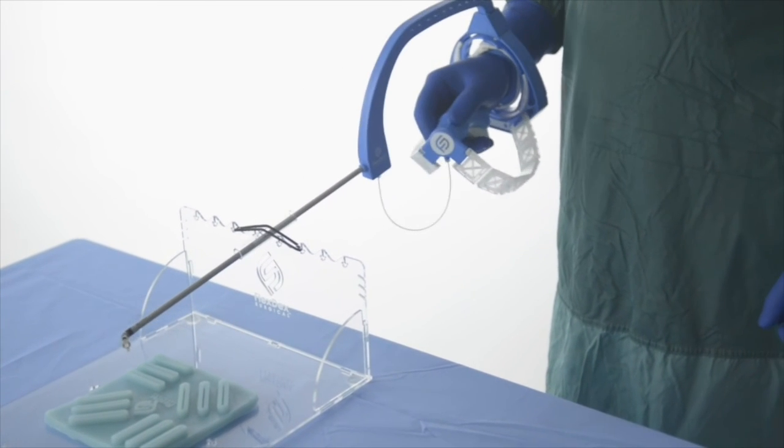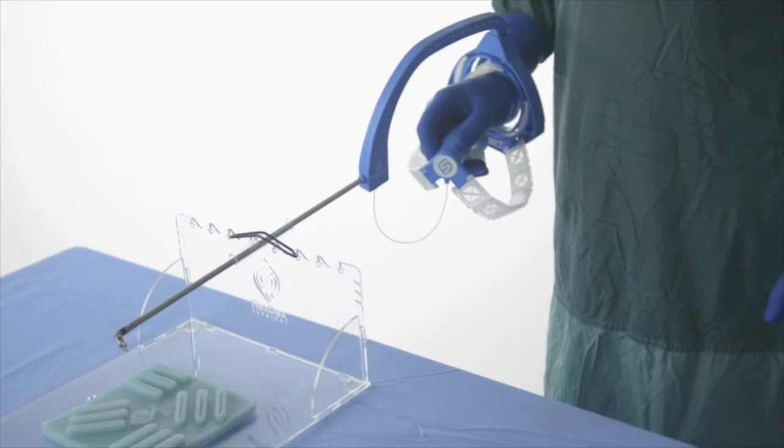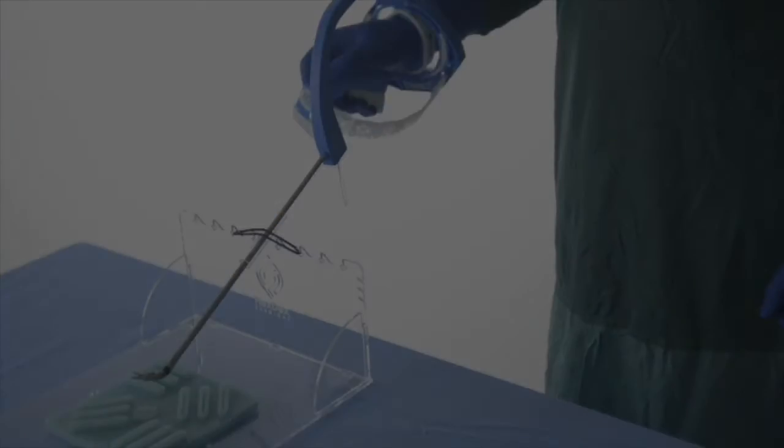It articulates, it has this unique twirl function that allows suturing, and this was really rewarding to start from a concept to actually get to something that you can use and functions.